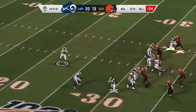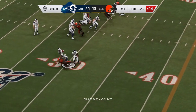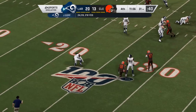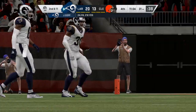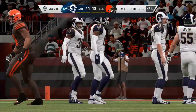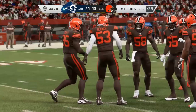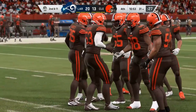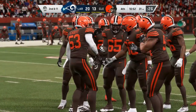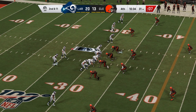A play fake to Gurley. Now gone. He gets it to Gurley, complete. And he will lose yardage here to the 31-yard line. That's going to go as a loss of 1 on 1st down. That play was well covered, just tried to check it down. Unfortunately, we're not able to find any yardage on that one. That pass play wound up for negative yardage, so here's 2nd and 11.